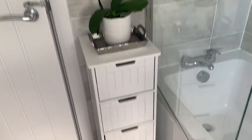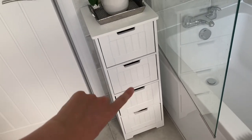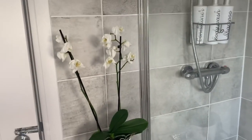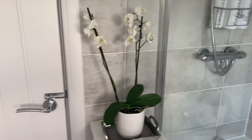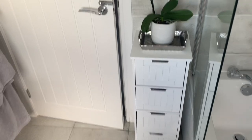And then just next to the bath, we've got this chest of drawers. So I've got two drawers, obviously. Steve's got a drawer and Joel's got a drawer as well with his bath stuff in. And then just my orchid on here, which is actually starting to deflower for the winter, which is quite sad, but I'm sure it'll be back stronger than ever next year.